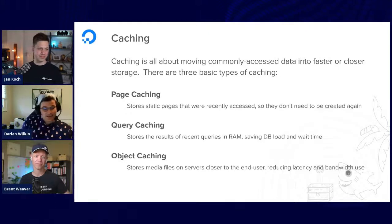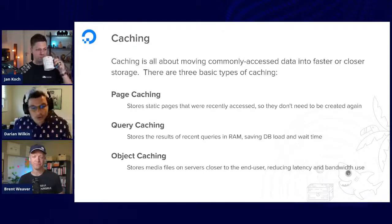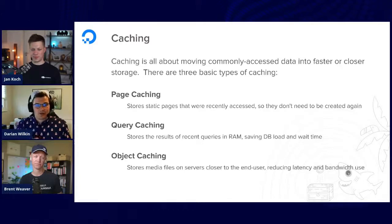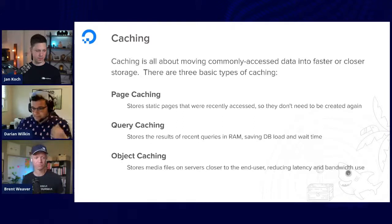Yeah, and to be clear, the last bullet point here is definitely about object caching, right? Which is that CDN component. And like Jan said, we're not going to dig too deep into which CDN you should be using or what configurations or what CORS settings you should have. That's all a bit more in the weeds than we want to get here. But definitely, CDN should be something you consider in terms of improving the performance of your site. It's one of the easiest ways to improve performance for sites that are really media file heavy, and especially ones that have a global audience.